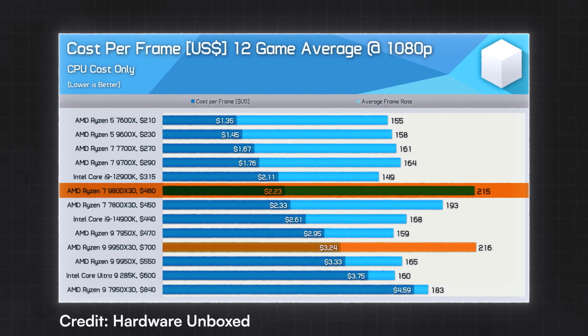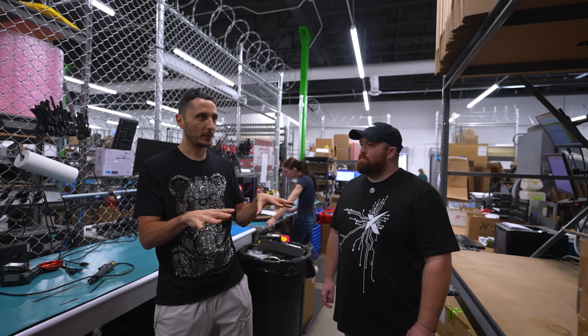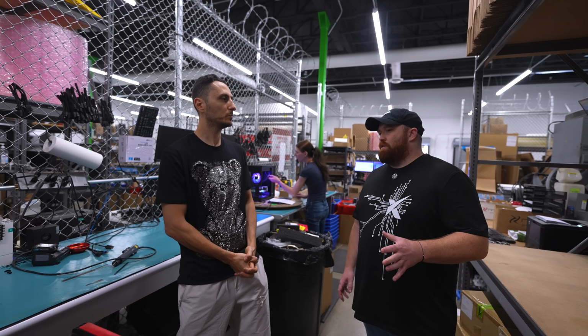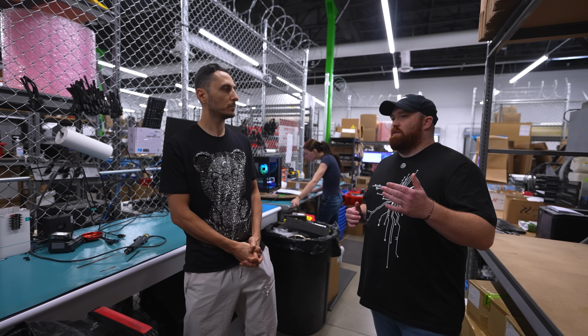So currently the AMD Ryzen 7 9800X3D processor is the best gaming chip on the market. Do you guys offer that processor in a specific range of builds, or is it tied to a specific case? So that CPU is available to anyone, whether through our custom configurator or our ready-to-ship systems.